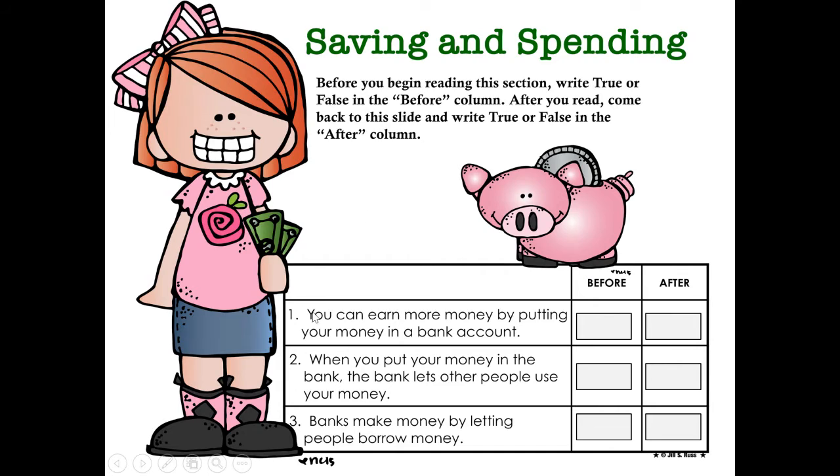So statement number 1 says, you can earn more money by putting your money in a bank account. True or false? Think about what we discussed as far as interest and what happens when we put our money in a bank account. You can earn more money by putting your money in a bank account. True or false?